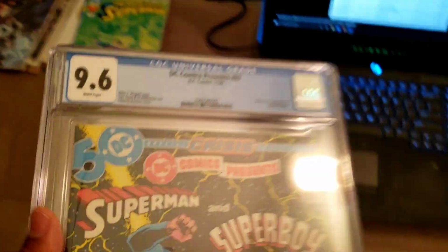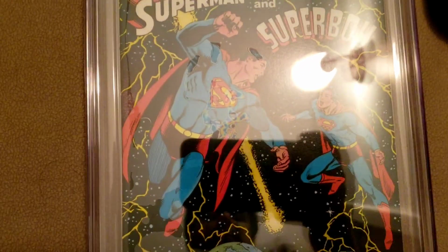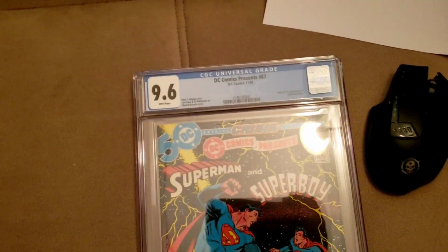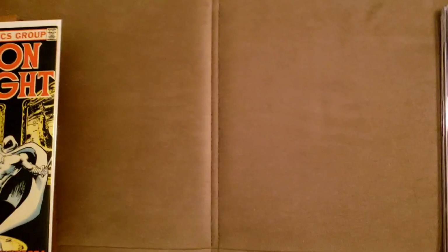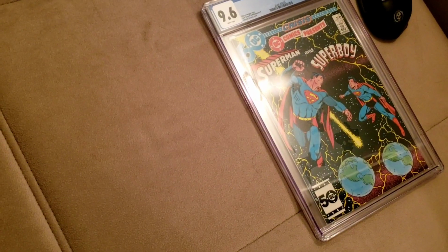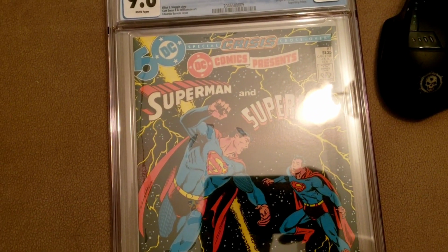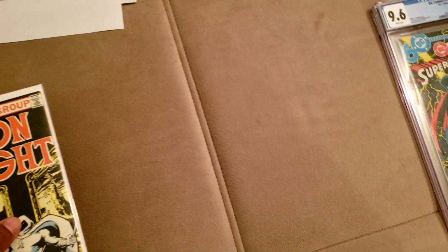So this one's going to get sent out. See if I can get a 9.8. If it gets a 9.8, it's staying in the collection. It's going to stay in the PC if it gets a 9.8, because it's Superman Prime. I despise Superman, by the way. I really hate Superman, but I like the fact that Superman Prime is evil, and he kicks his ass.